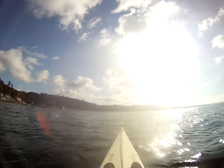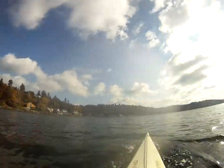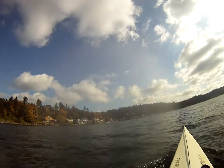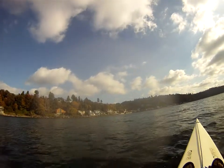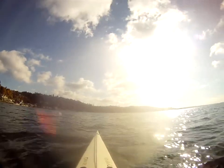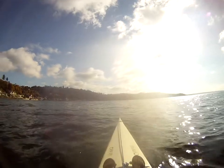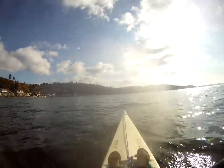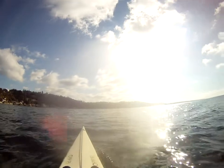Warm and peaceful back here. Maybe I'll just stay in the water for quite a while. Green breeze. Trees are changing. I should have thought of that before I went out paddling with a camera on my head.